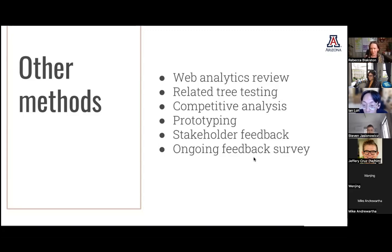Prototyping, we did sketch prototyping. We actually had a collaborative session. It was all over Zoom, but people sketched on pen and paper, took photos, uploaded them to Notion, and then we critiqued them as a group. And that was really helpful.